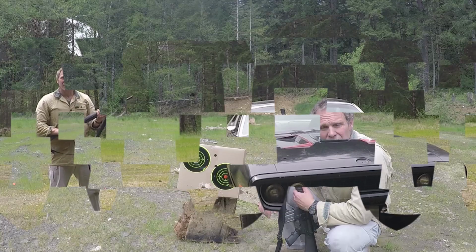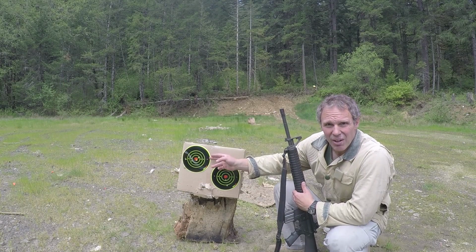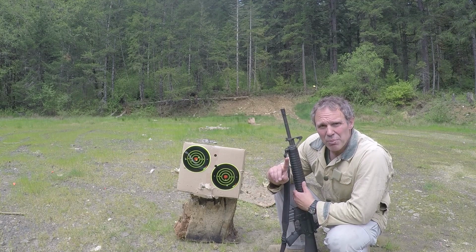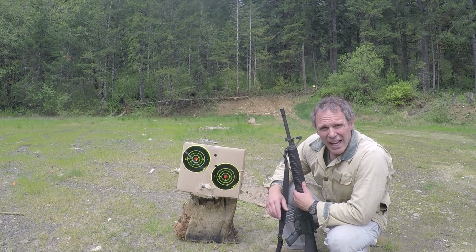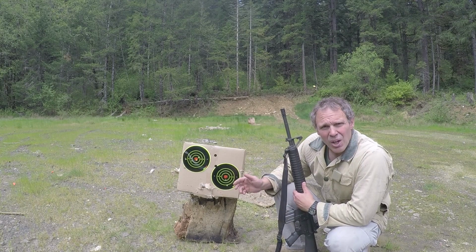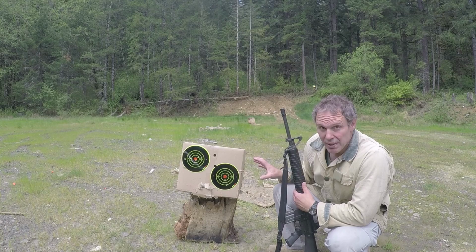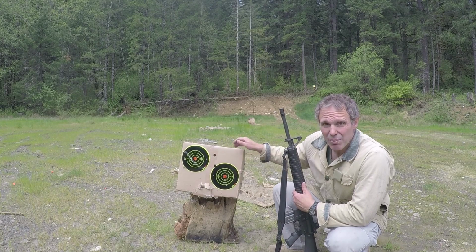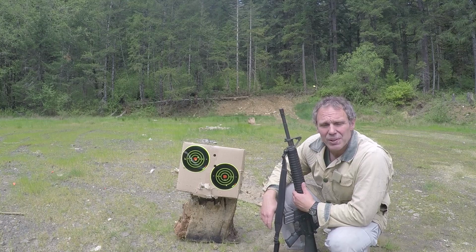Let's take a look at the target. Using the hood as a stabilization platform, I fired 4 shots, and there they are. Not bad. Shooting from the squatting, I fired 3 shots. 2 of them hit the target and 1 was below. Accuracy suffered a little bit. Also, the damage to our target frame occurred because with this field expedient target frame, part of what keeps it stable is a couple of rocks I put in there. I hit one of them, and that's the damage that resulted.